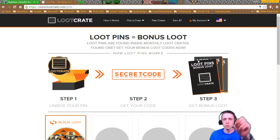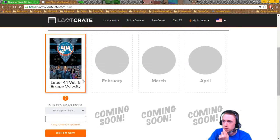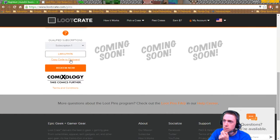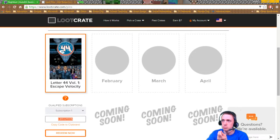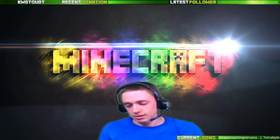It's actually a cool pin. Reveal loot. Lara 44, Volume 1, Escape Velocity. Okay. So it gets me comics. Okay. This is how I play the music. Okay, so yeah, that's the pin. Weird. Invasion of the Mini Prints.